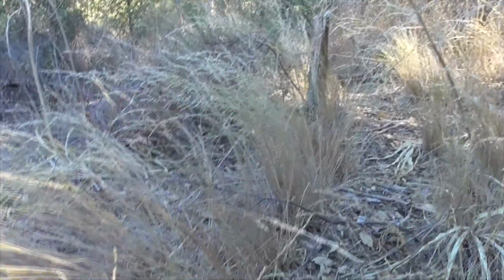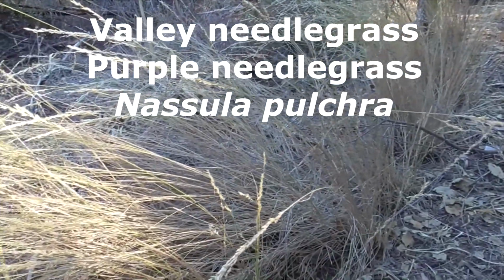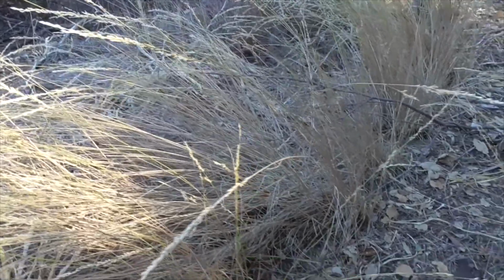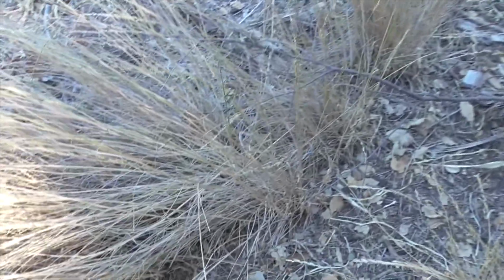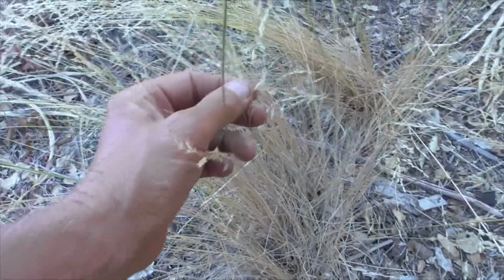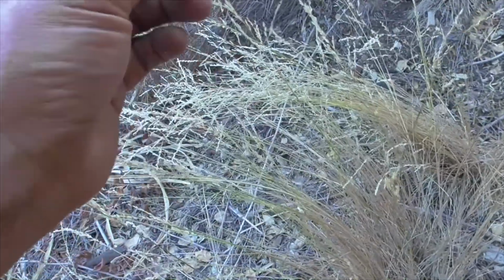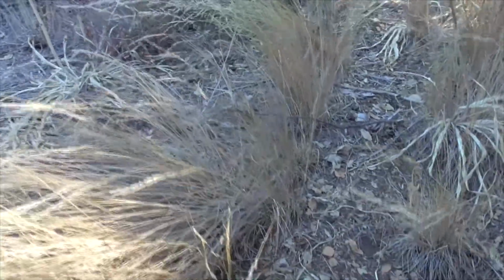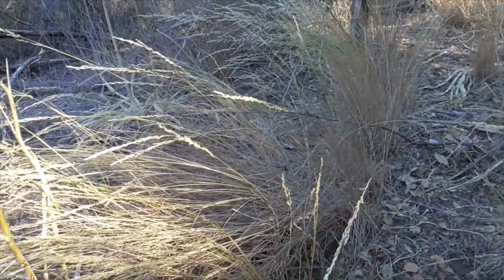So this grass here, it's called valley needlegrass, or purple needlegrass. It's the state grass of California. All right, it's Nassella pulchra. It used to be called Stipa pulchra. And he's super common throughout all of California. He grows up real tall. You get these little seeds on the end here. He flutters and blows in the wind, almost like a Mexican feathergrass, but he's much more defined.